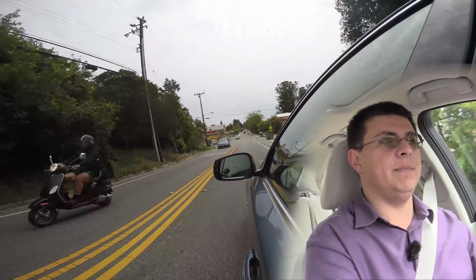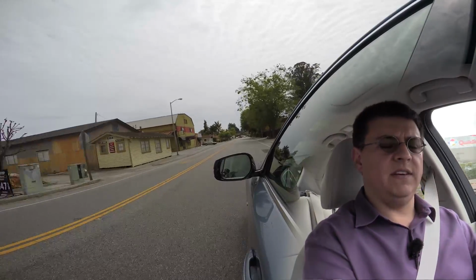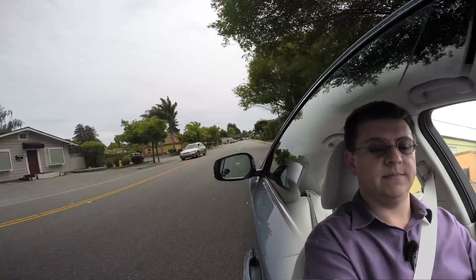The 3 Series has become a little bit softer, a little bit less direct in this latest version, and I would say that they feel very similar. That would be one notch below the Cadillac ATS or the Lexus IS.